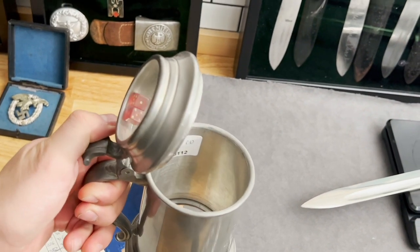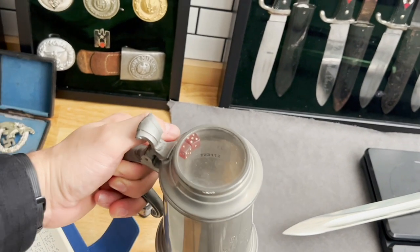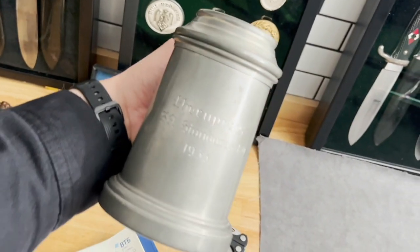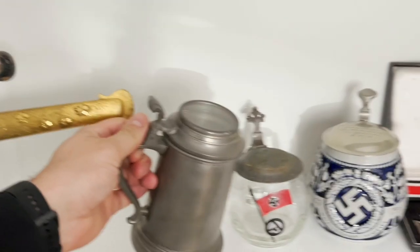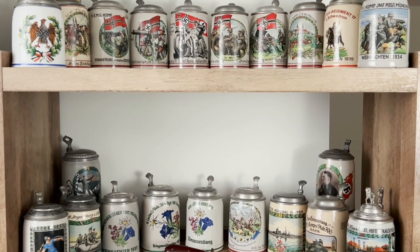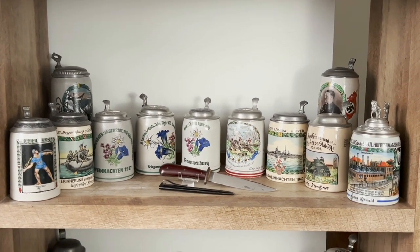It's a really good idea to place this stuff in the lid, you know. And 1933, it's also really collectible items from that period we are interested in. So this was a really nice collection, and now I guess we can finish.